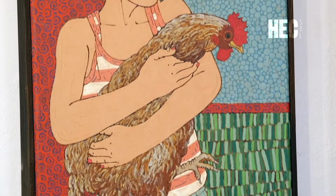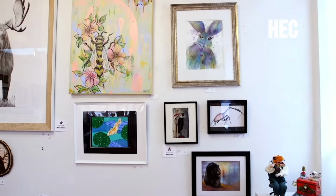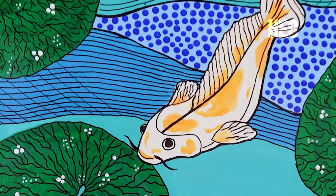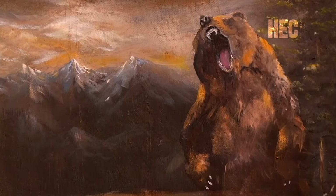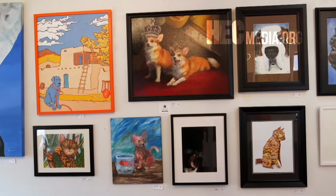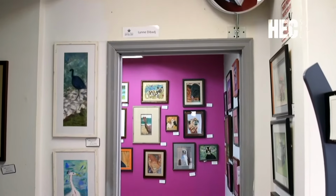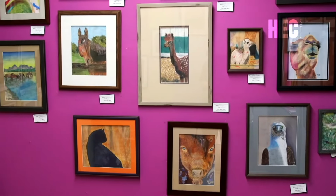Everyone, it seems, has pets, loves pets, but not necessarily dogs and cats. So when you go to look at the art today, you will find all sorts of animals. We have fish, we have a moose, we have bears, we have octopus, we have alligators. But of course, if you are a dog or a cat lover, we have plenty of those too. And you could go to one of the rooms of the resident artist and see more dogs and cats.